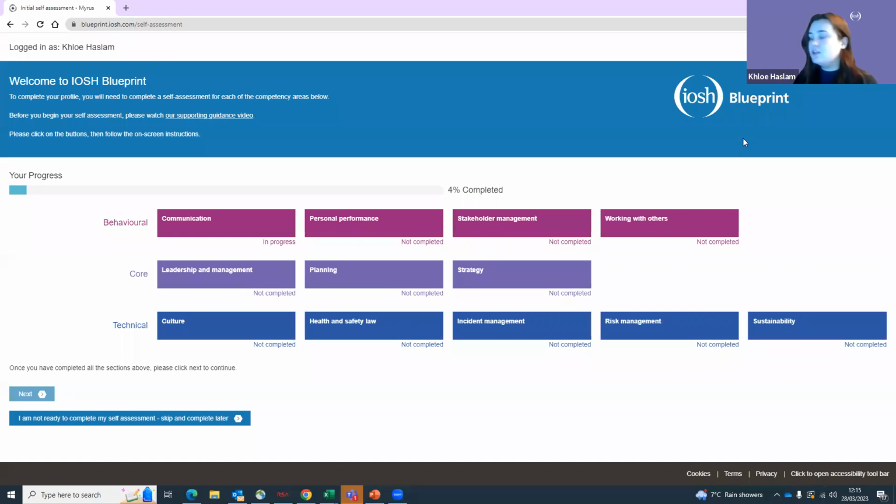Okay. Can everyone see that Blueprint screen okay? Perfect. Okay, so as I've mentioned in the presentation, when you first log into Blueprint, this is the screen that you'll see. This is the self-assessment. And in order for you to move forward and go into the dashboard, this does need to be completed.